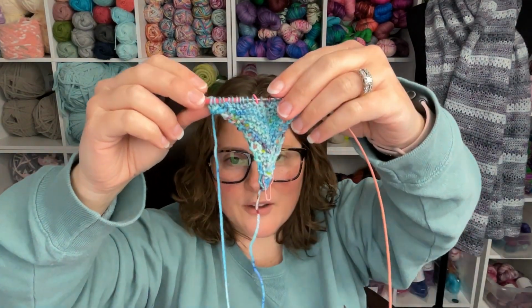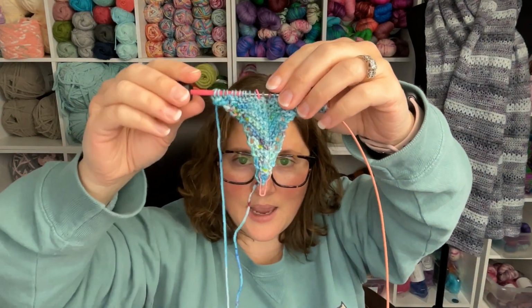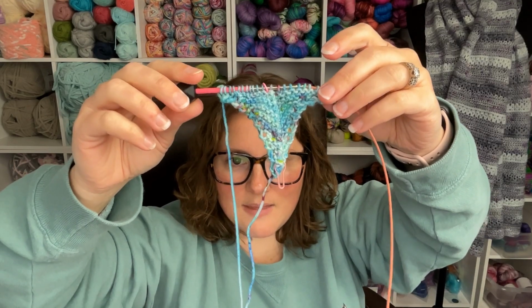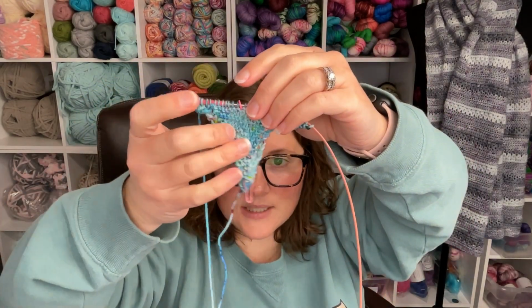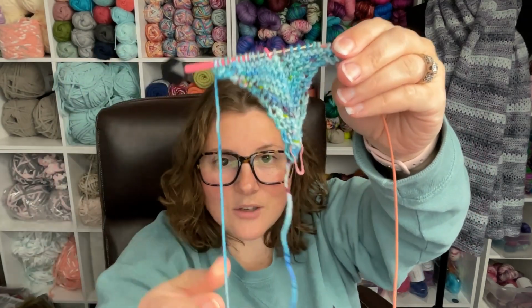I got tired of trying to figure out if I was on the right side or the wrong side, and I just decided to put a stitch marker on the right side, and that way I could just knit and not have to think. I am really liking this so far.